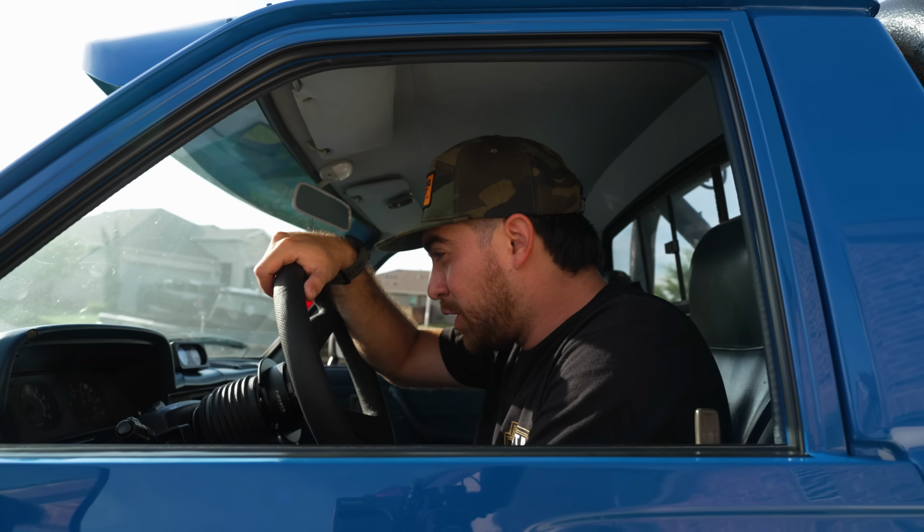Steering wheel has been installed. Now it's time for us to truly go see if this thing can ride. Let's go find out.